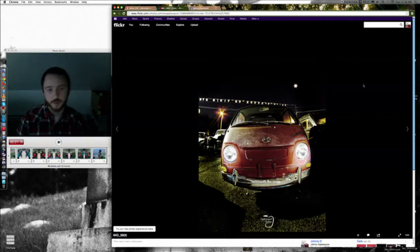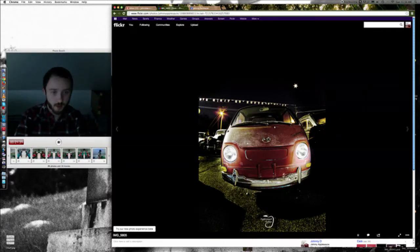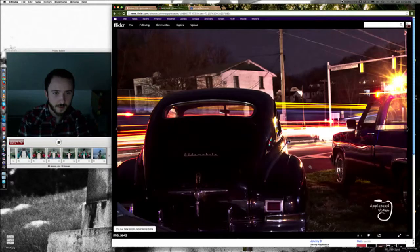And then next up are some cars I did at night. Really like this photo. It looks like the headlights are on, but what I did was set up for maybe a 15-second exposure, 20-second exposure, and I shined a flashlight on the two headlights here, really making that little car come alive.